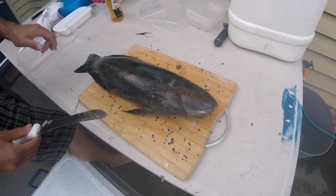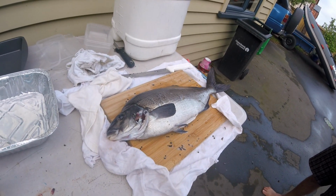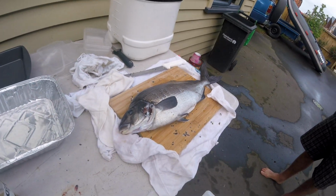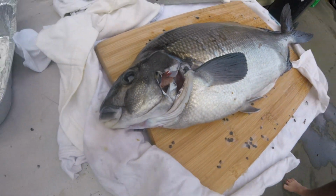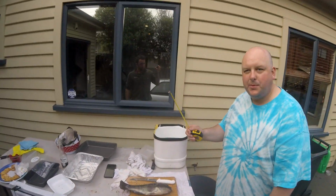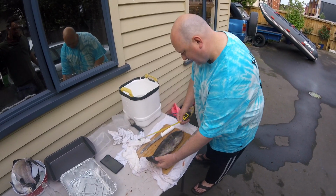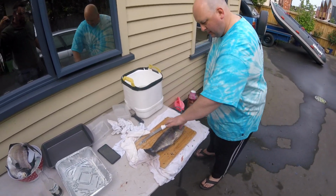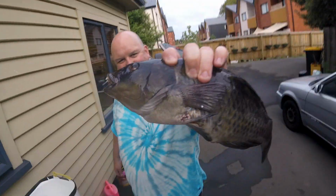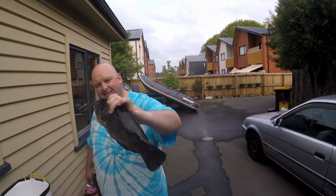Woo! Look at that. That's the 46 centimeter blue moki. And Chris got it with a headshot, looks like. Yep, right behind the gills. Going to measure the PB wrasse. 370 millimeters. Monster. Yeah. Geez, look at the teeth on him.